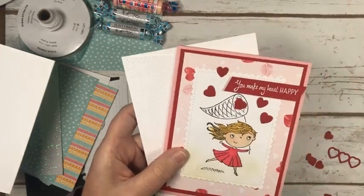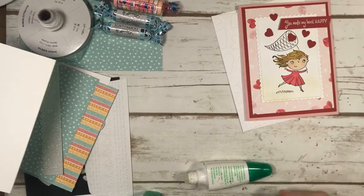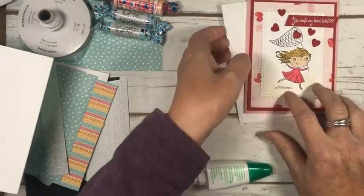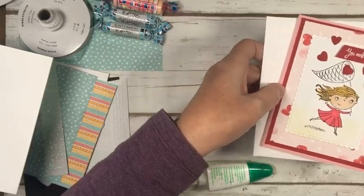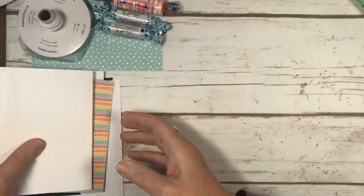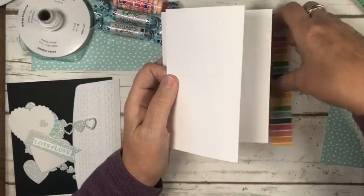All right, so that's our first card. I'm going to get rid of the red because our next card features Pool Party. So we're going to do a card and a little treat holder. So I'm just going to move this one out of the way, some of the stuff I'm finished with. So this is actually a fun fold, and it's Monday. I don't know what I was thinking.